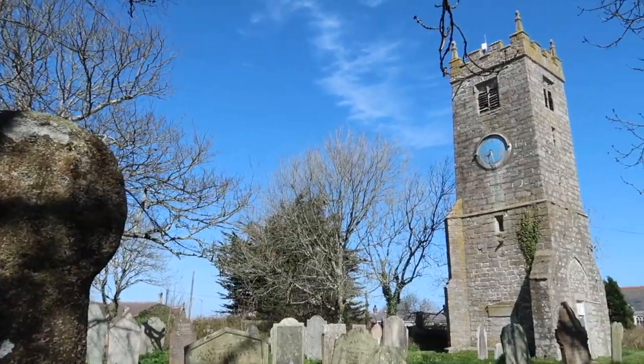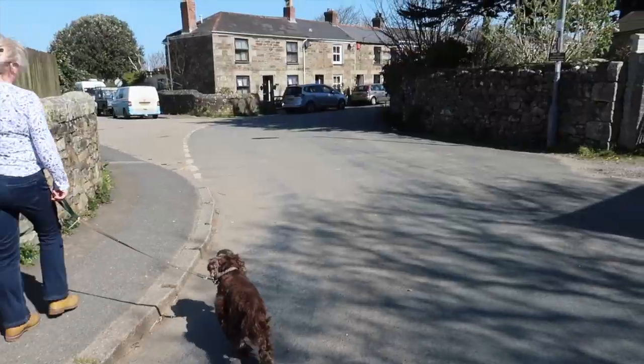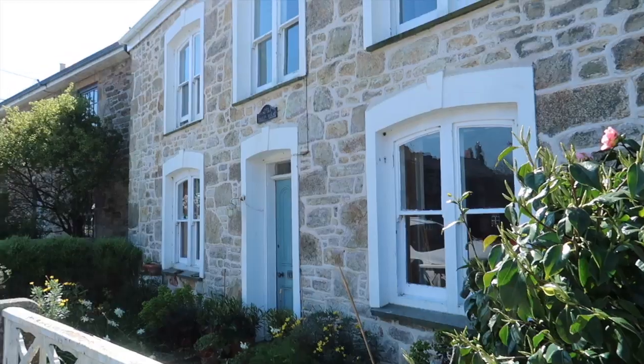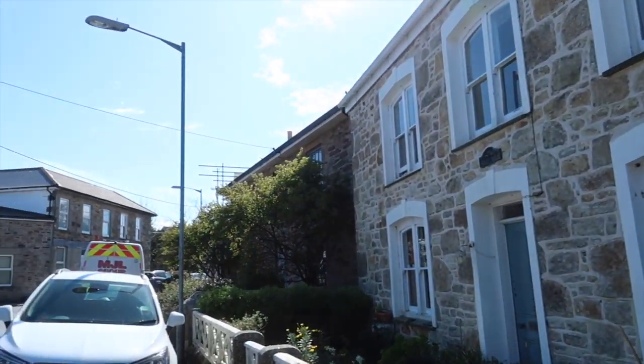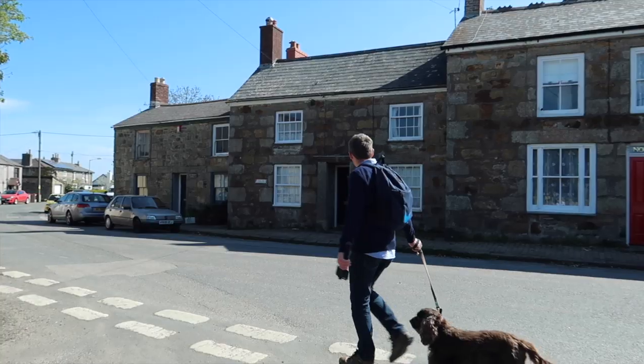So we need to retrace our steps back past the tower, which shouldn't be hard to find. Yes. And then out through the gate and past some stone cottages. Come on. This part of Illogan is referred to as Churchtown. Oh, is it? Yeah, Illogan Churchtown, this bit. Well, yeah. The old bit. Yeah. It's lovely, very peaceful.